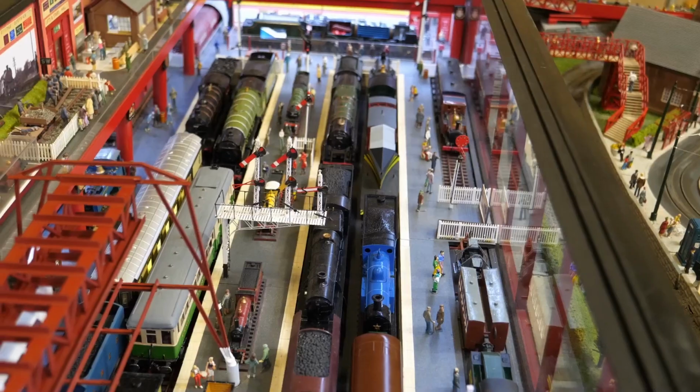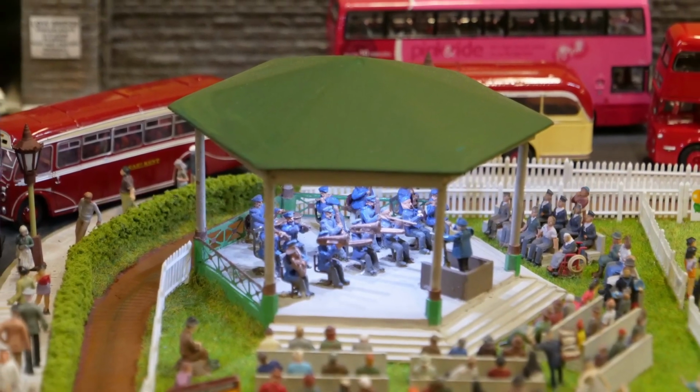A visiting brass band plays a selection of melodies throughout the exhibitions.